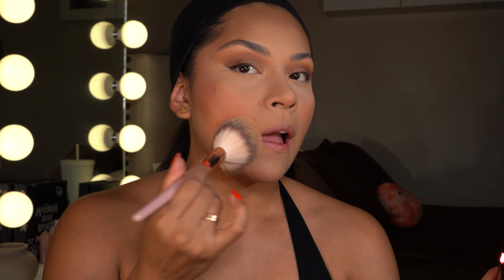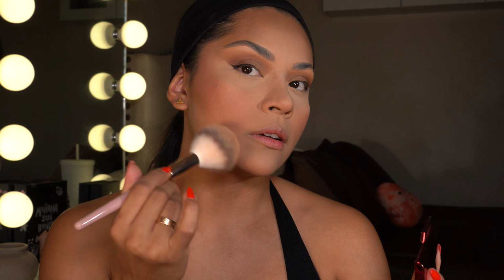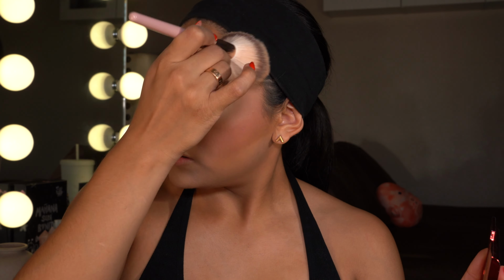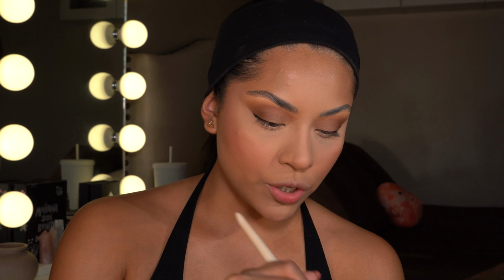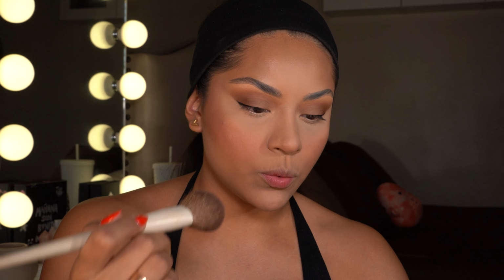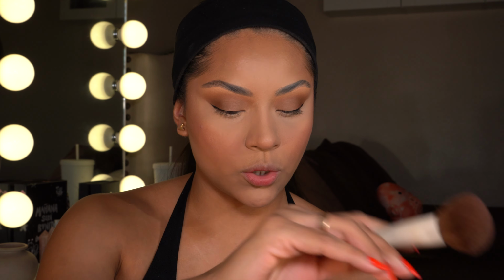Alright, so now to set everything in place, I'm going to take this one. This is the One Size Beauty powder. One Size Beauty? Yep. And I'm just going to try this where I want to set everything. And then the Patrick Ta bronzer. This one's in the shade She's Sculpted.